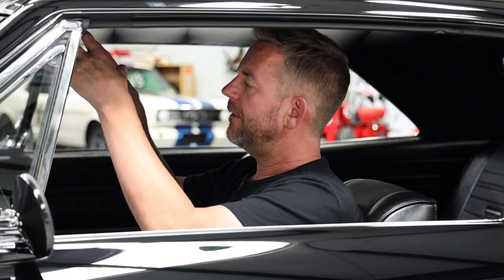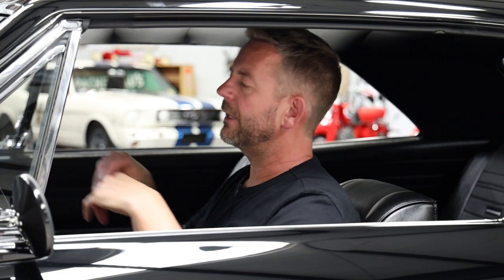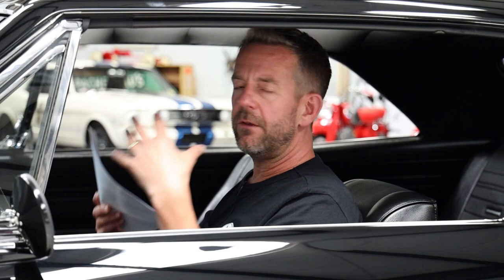Again, we did the engine, we did the exhaust, we did the radiator, we did the wiring, we did the transmission, we did the rear end, we did everything at MS Classic Cars. It is essentially now a brand new build.